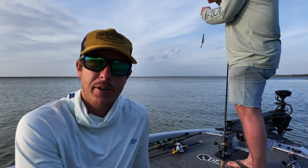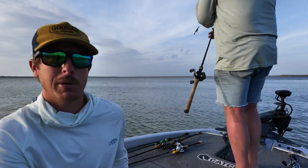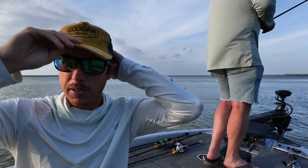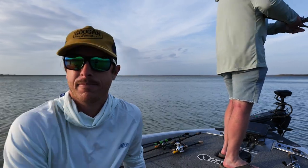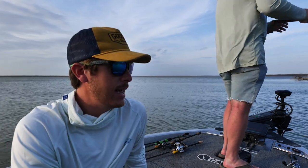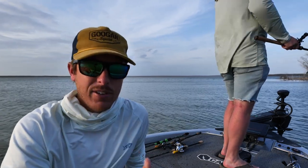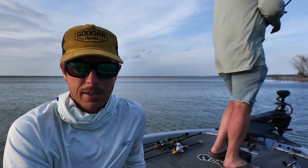Another great day out here. What did we say our best 5 would have went? About 26, 27 pounds. Not a bad day. Now there are some real big ones down here. We captured one today. Biggest yesterday was 7, 8 today. Maybe we'll get that old 9 or 10 tomorrow.